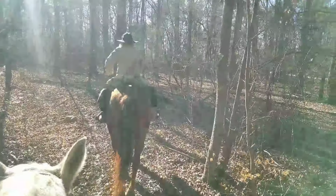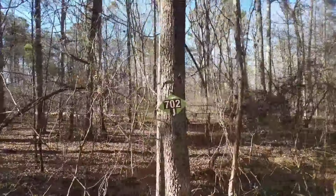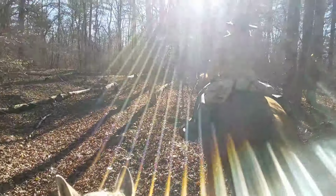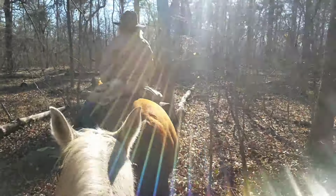There's Cowboy and Sidekick Jackass. See, there's the sign that says Josh. So we'll just continue up this way. And the Cowboy doesn't like riding on the trail.